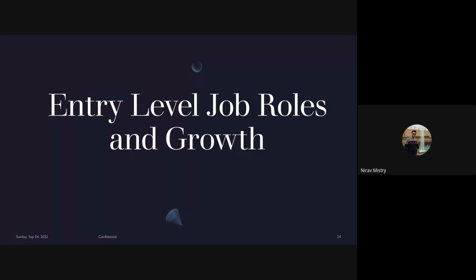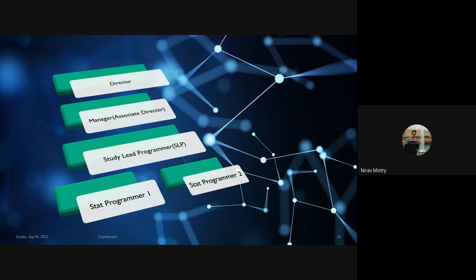Now, we will see the entry level job roles and growth in SAS programming. If you are a fresher, you will be assigned the designation of Stat Programmer. Gradually, as you grow, you will get the Stat Programmer 1 and Stat Programmer 2 roles. They generally do the programming I discussed earlier, and they report to an SLP. SLP stands for Study Lead Programmer, who manages the whole clinical trial study in terms of programming. He will allocate the different kinds of work to Stat Programmer 1 and Stat Programmer 2.